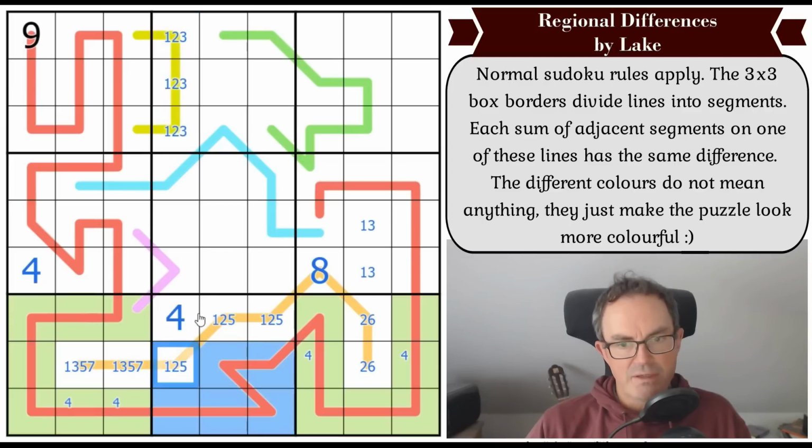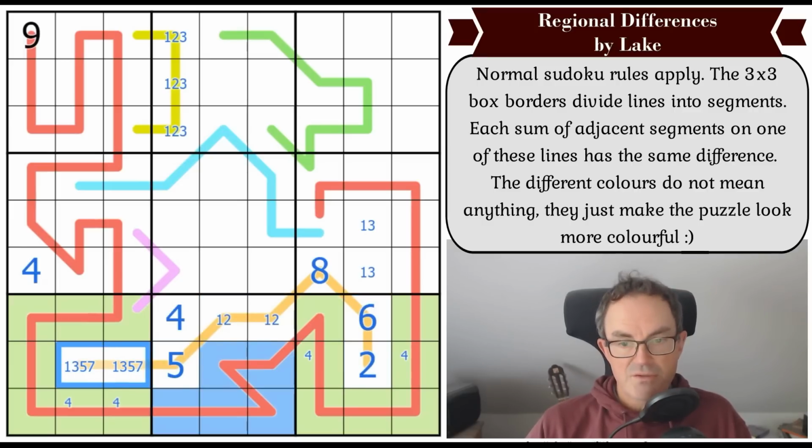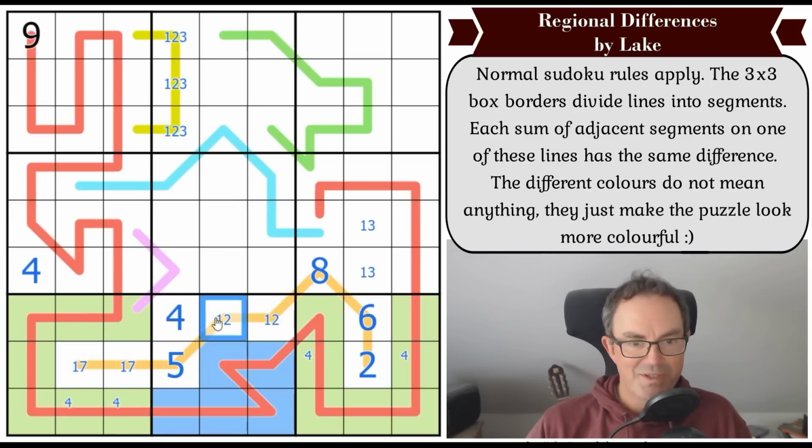So that's a 5. Here we go. This is now a 6 by Sudoku. That's a 2. The 5 takes 3, 5 out of here, so this has become 1, 7. There's a 1 down here by Sudoku. There's a 2 down here by Sudoku. There's a 7 in here by Sudoku.